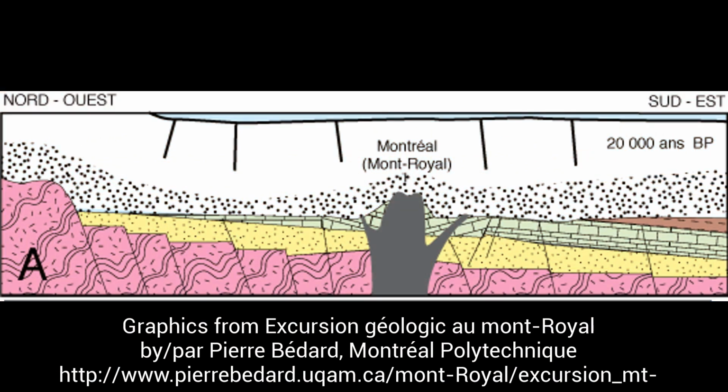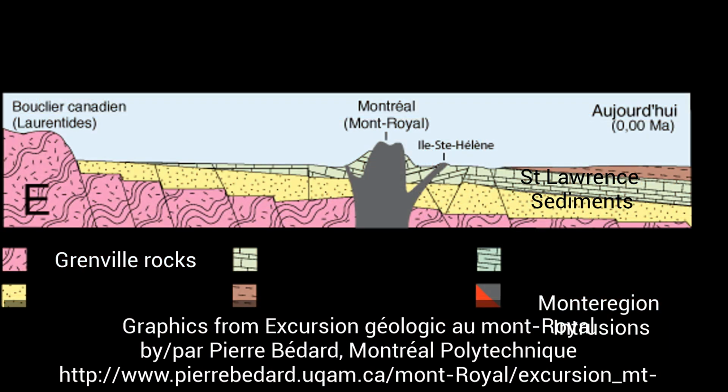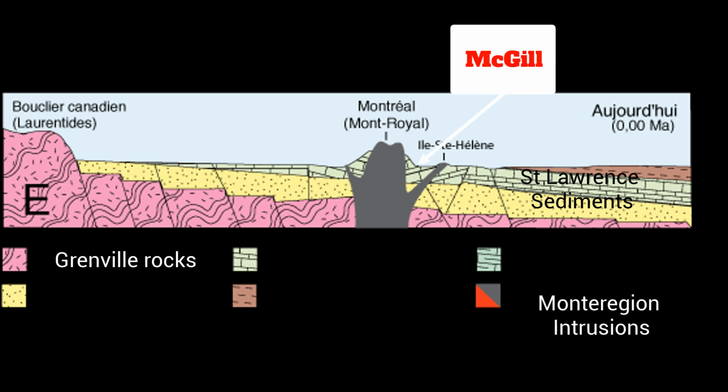125 million years after the magmatism, only 20,000 years ago, huge ice sheets covered North America. They rode over Mount Royal and rode across the St. Lawrence Lowlands and ground down kilometers and kilometers of sediment, exposing the interior plumbing system underneath the volcanoes, which is what we have today.